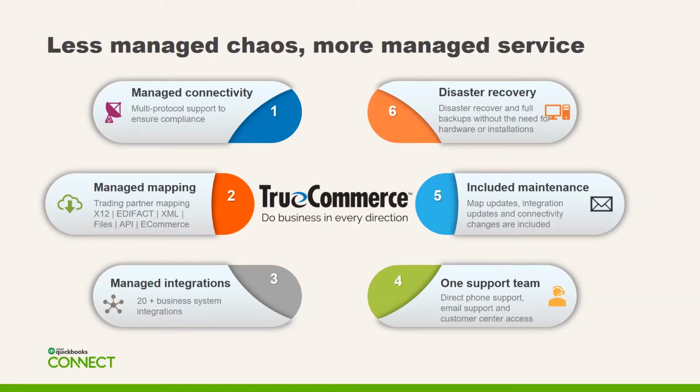TrueCommerce manages all connectivity so that you don't have to worry about what protocol is being used for each trading partner. We also manage all trading partner mapping and updates and deliver them to your account instantly so that you always do remain compliant. Additionally, we build and maintain the QuickBooks integration in-house, which is going to eliminate any third-party providers and drastically reduce the time to resolution. Of course, all of these services are complemented by unlimited support and maintenance so that your team doesn't need to hesitate to call us if you're in need of help. And then lastly, we round everything out with a full disaster recovery plan to ensure your business is always connected.